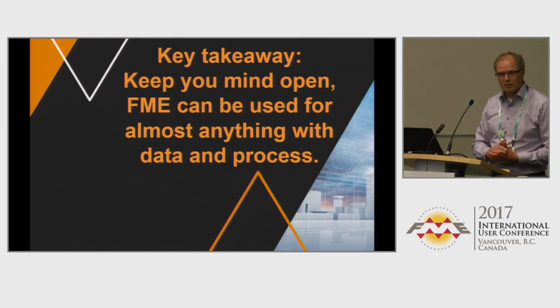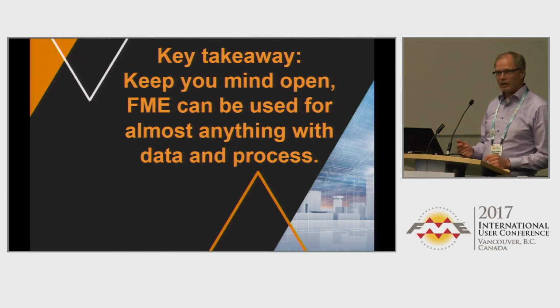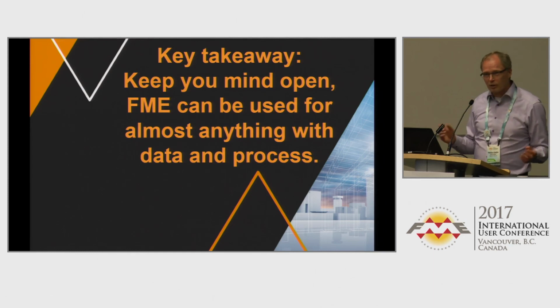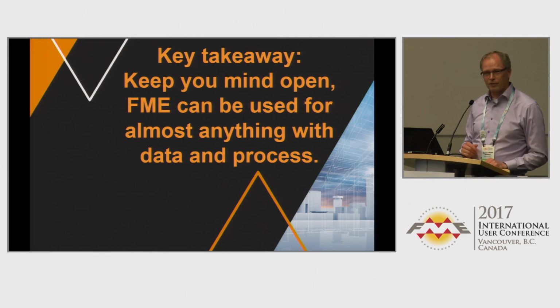And I think this is the most important slide. All the other ones were just for this one. So key takeaway: keep your mind open. FME can be used for almost anything with data and process. You can read the data, you can manipulate it, you can combine it, and you can build an automatic process. Okay, thank you.